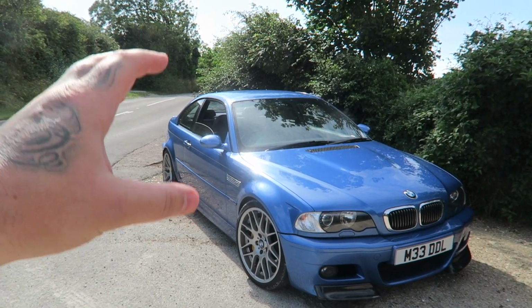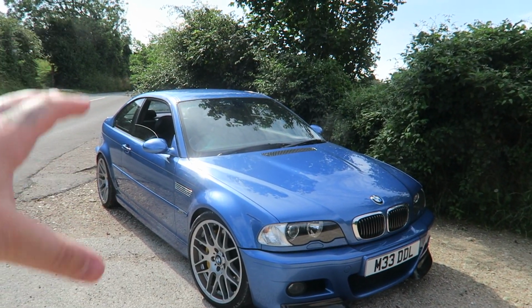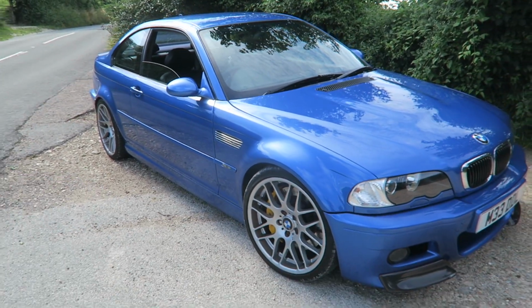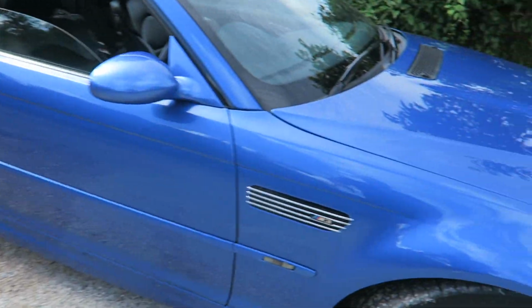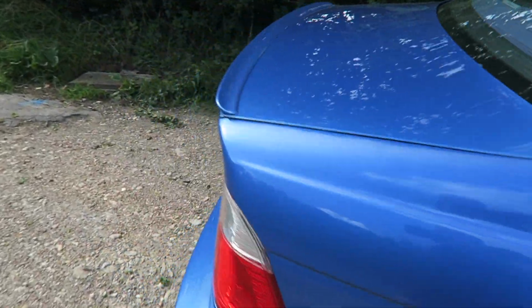The genuine CSL wheels really fill the arches on these E46 platforms. This one has big BBK brakes all round. Not saying that the standard brakes aren't good enough, but this one has been opted with some bigger brakes, just so you can slam your brakes on and enjoy this car a little bit more. Like the gills down here still in the chrome, and thickness of the rear. Let me take you guys round.